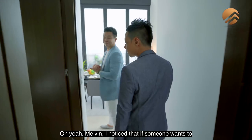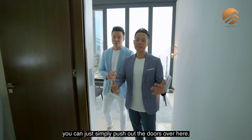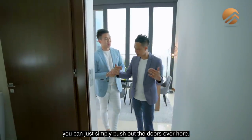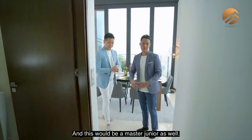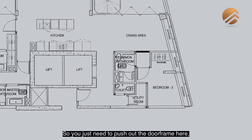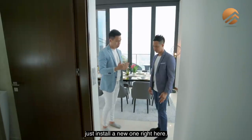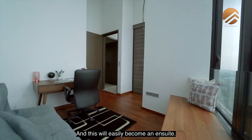Oh yeah, Melvin, I noticed that if someone wants to make this an ensuite bedroom, you can just simply push out the doors over here and this would be a master junior as well. So in fact, you're right, Adrian. You just need to push out the door frame here, or you don't even need to touch the original door. Just install a new one right here. And this will easily become an ensuite.